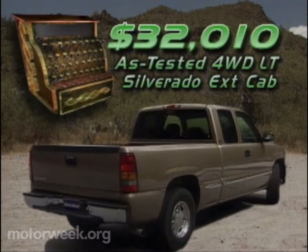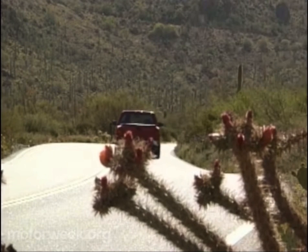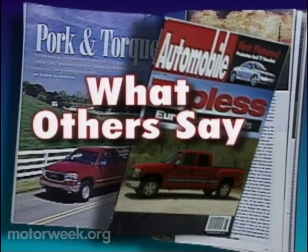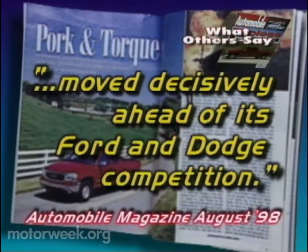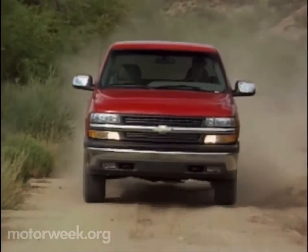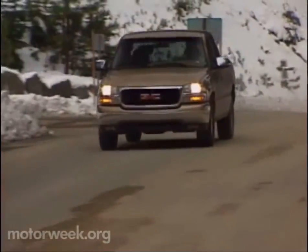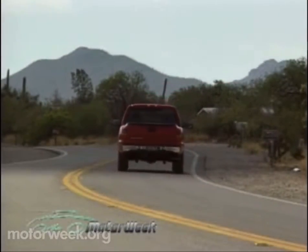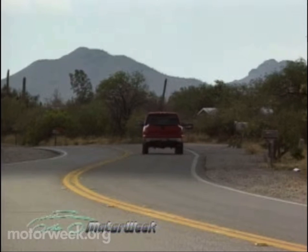It's an impressive achievement, and we're not the only ones that were impressed. After a drive in the GMC Sierra, Automobile Magazine said that it has moved decisively ahead of its Ford and Dodge competition. Serious praise, but then the 1999 Chevrolet Silverado and GMC Sierra are seriously good trucks. Good enough to drive General Motors into first place in full-size pickup truck sales.